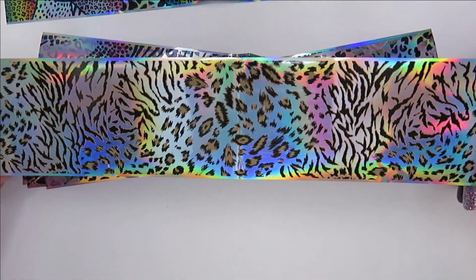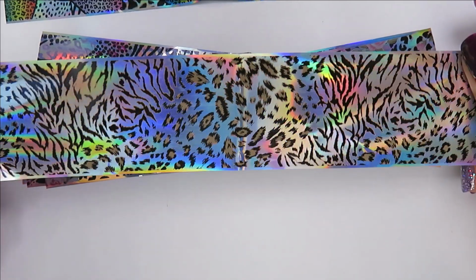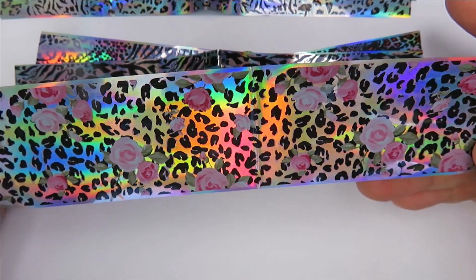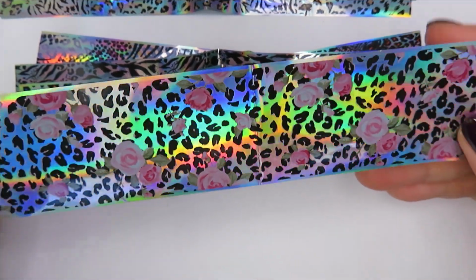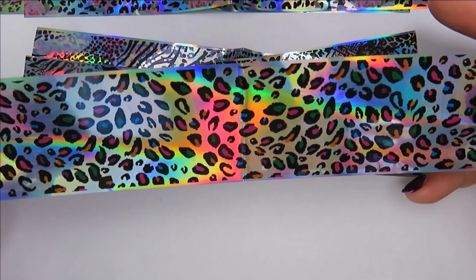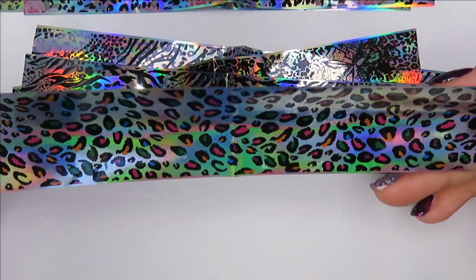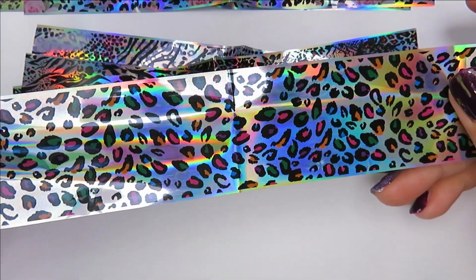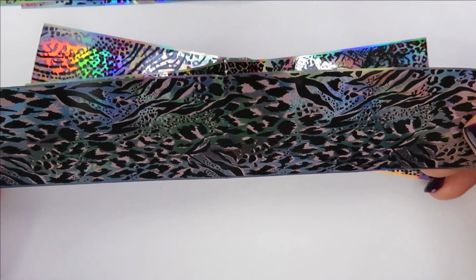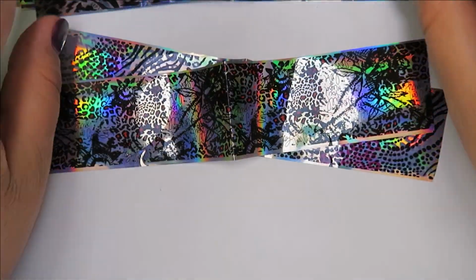I'm not overly keen on this one, but it's kind of cool, but I don't see me reaching for that all that often. This one I really like with all the flowers on it. I think that really suits the animal print, and it's really pretty. Another colourful one where they've coloured in some of the spots. Again, it's pretty. I don't think I'd reach for that very often, but it is quite pretty. Likewise with this one, I don't see me reaching for that very often either. But there is a very good selection in here.